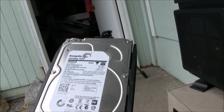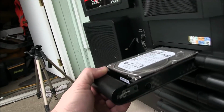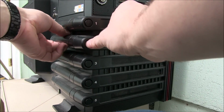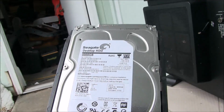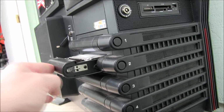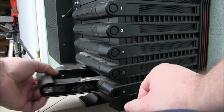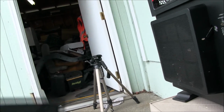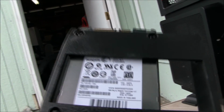Dusty. 400. Nope, this is one of the big ones. 4,000 gigabytes. Computer doesn't recognize it. This is the other dusty 4,000 gigabyte. Same thing. Computer does not recognize it. This one should be, or is it this one? This is the regular solid state 480 gig hard drive. Yeah, 480 gigabyte.